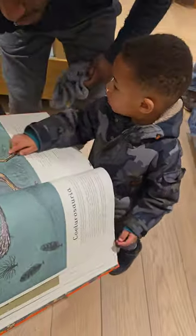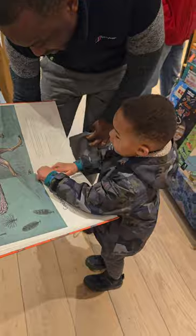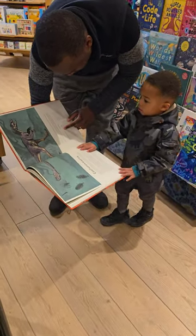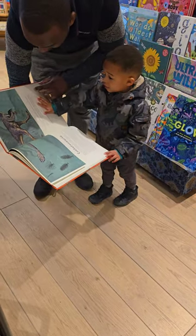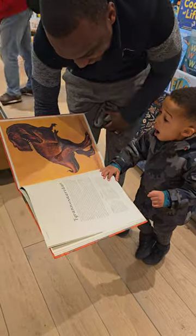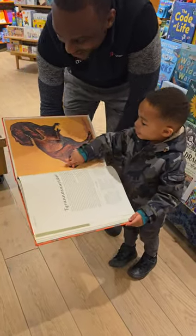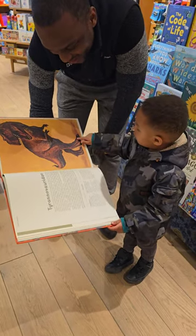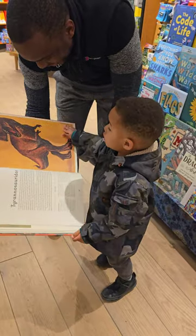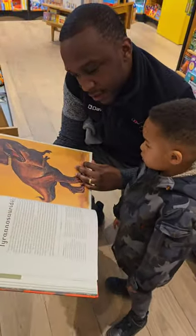Oh, my knees. Look! What? This is mine. What's this one called? Paradoxus. A dinosaur with red. Yeah. Kobe, do you want to choose something else? Do you want to choose something? That's a dinosaur. Well, what's this one about? You were right. It was a Tyrannosaurus Rex.